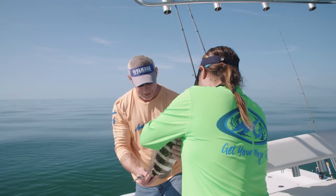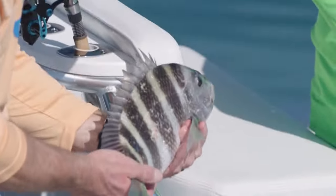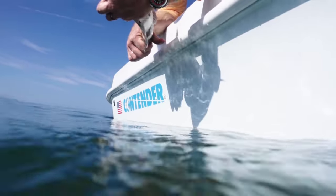That's incredible, man. What a great fish. Yeah, there we go. It's a great time of the year when these come in. They're so tasty. Look at that, huh?